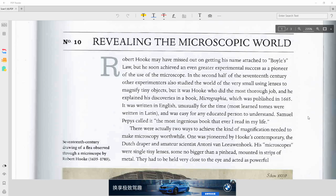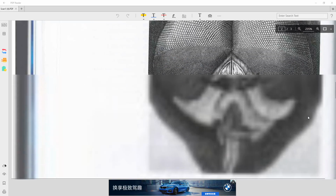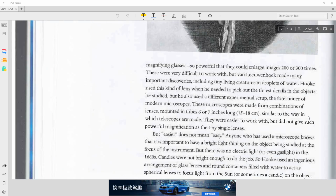There were actually two ways to achieve the kind of magnification needed to make microscopy worthwhile. One was pioneered by Hooke's contemporary, the Dutch draper and amateur scientist Antony van Leeuwenhoek. His microscopes were single tiny lenses, some no bigger than a pinhead, mounted in strips of metal. They had to be held very close to the eyes and acted as powerful magnifying glasses, so powerful that they could enlarge images 200 or 300 times.